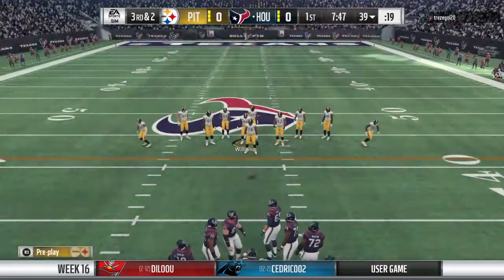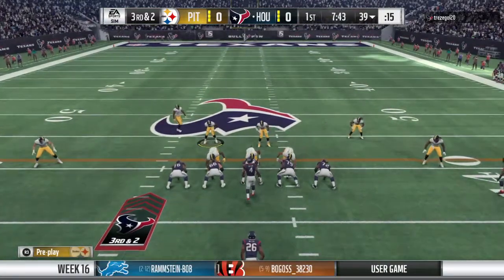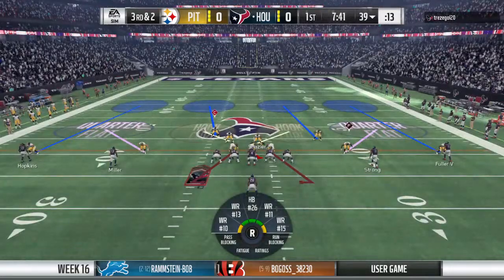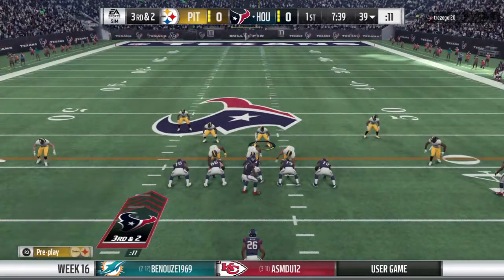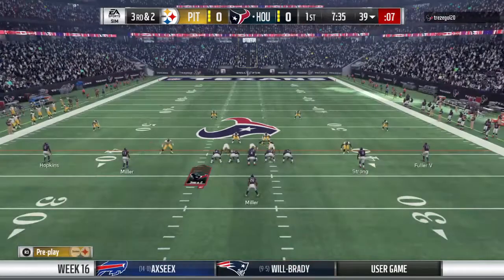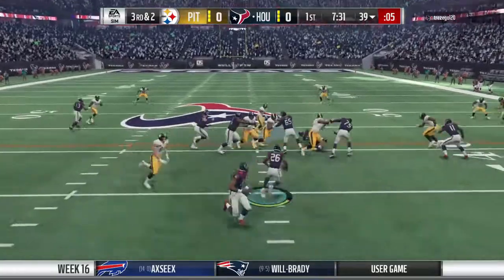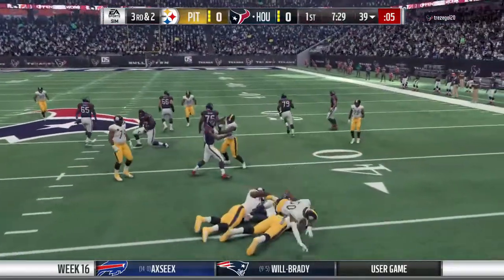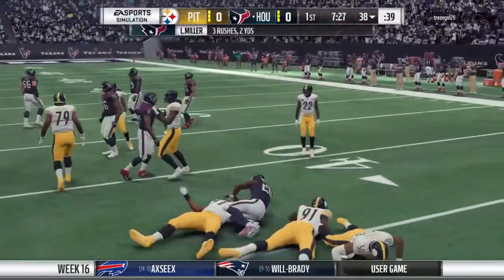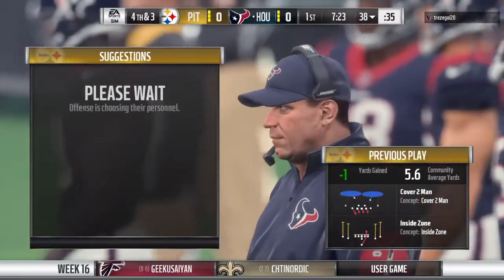And this defense looks for one more stop here on third down after the run. Here we go. They'll try to run for it with Miller, and he's not even going to get back to the line of scrimmage. That'll make it 4th down after a loss of 1.